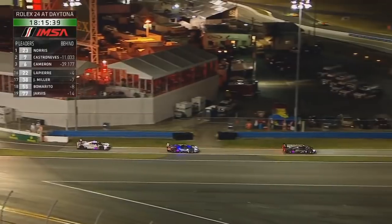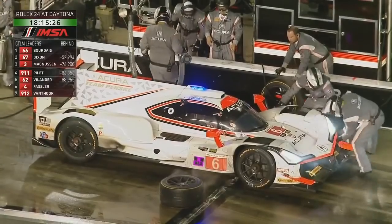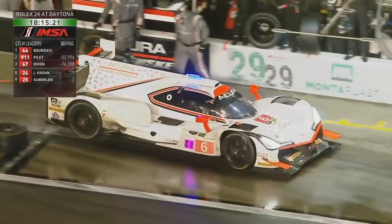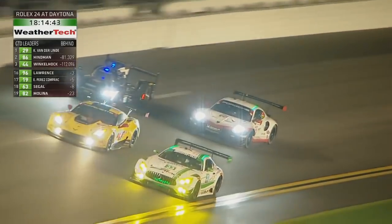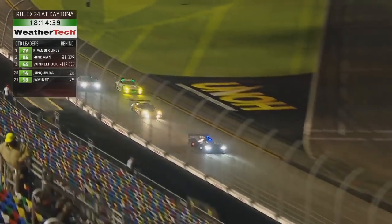Christian Fittipaldi stayed aboard the number 5 Mustang, sampling the number 6 of Dane Cameron, and that's slicks that's gone back on. Big wheel spin out of the pit box from the young Cameron. You know, cold slicks, he's going to struggle. Getting through that first horseshoe is going to be really slow.